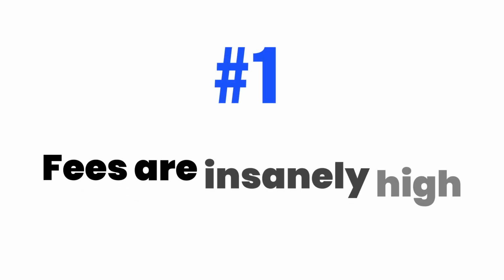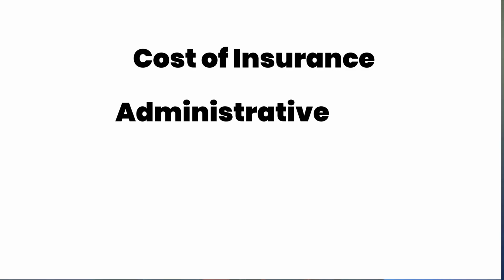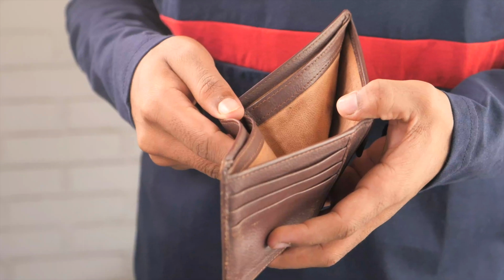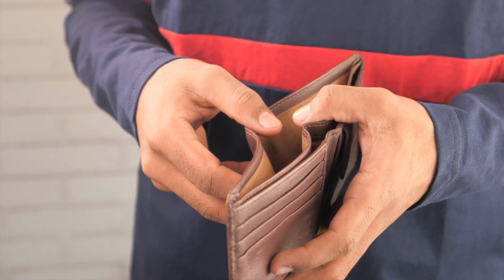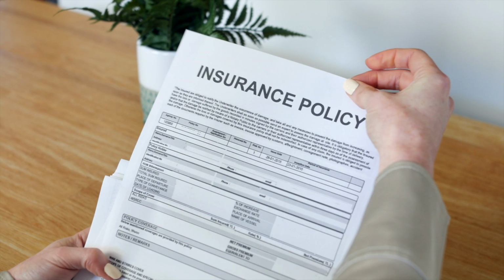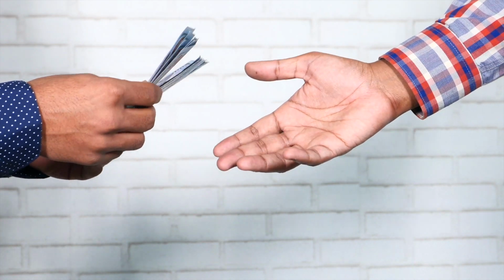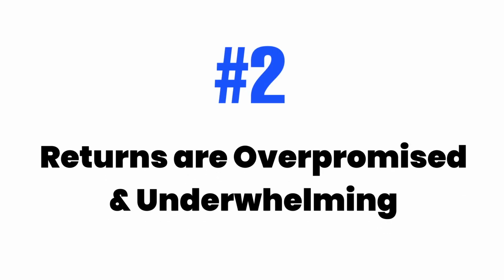The fees are insanely high. You don't see these or hear about these fees in the sales pitch, but bottom line, IULs are packed with hidden fees, some of which includes the cost of insurance, which rises as you age, administrative fees, rider charges, and sales commissions. And while your return might look nice on an illustration, in the real world, it may be eaten alive by fees. Investopedia notes, many IUL policies charge a dizzying array of fees, which can significantly reduce returns, especially in the early years.